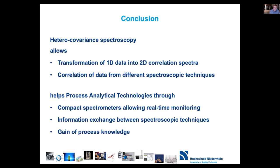In process analytical technologies, that helps you use compact spectrometers, which usually allow real-time monitoring, but don't provide you with the best sensitivity and the best resolution. It helps with the information exchange between the spectroscopic techniques, and it adds to your gain of process knowledge.